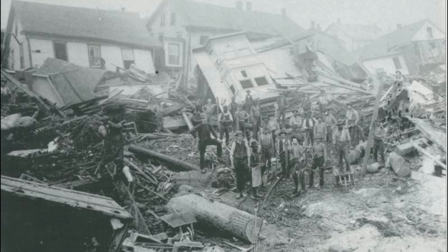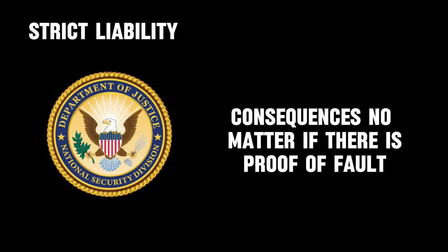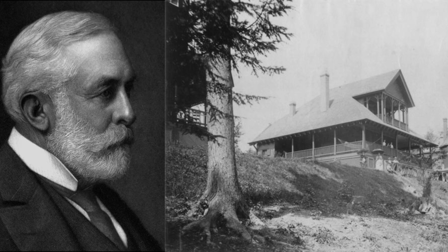This is like when the flood left thousands of people to deal with their own property damages with little to nothing in their pockets. A strict liability system involves consequences no matter if there is proof of fault. Under this, Henry Frick and the South Fork Hunting and Fishing Club would most likely have taken responsibility for the hundreds of millions of dollars in damages.